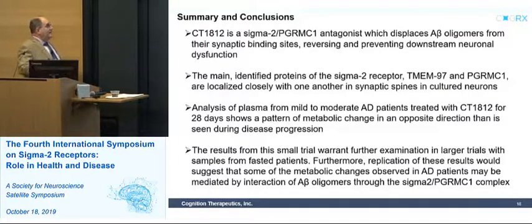So, in summary, CT1812 is a Sigma-2 PGRMC1 antagonist, which displaces A-beta oligomers from the synaptic binding sites. We've shown that the proteins are in synaptic spines in cultured neurons where the A-beta binds and where the drug can act to displace the A-beta oligomers. We've seen evidence in plasma from mild to moderate AD patients that CT1812 can show a pattern of metabolic changes that oppose the direction that these metabolites have during AD disease progression. And we think that this small trial warrants further examination in a larger cohort in future studies that are set to commence, where we will be taking samples for analysis.